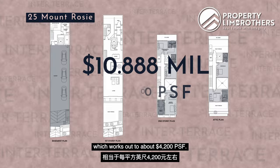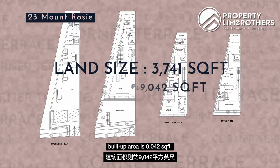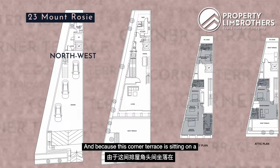And next up, we do have a corner terrace unit, which is 23 Mount Rosie. So for this unit itself, the land area is 3741 square feet, built up area is 9042 square feet. And of course, this is also complete with 5 bedroom and 5 proper bathroom, and the main door facing is towards the northwest. And because this corner terrace is sitting on a trapezium size kind of land plot, you do get a very good wide frontage of about 13 meters.